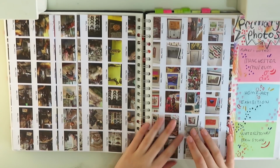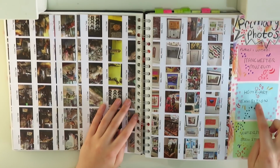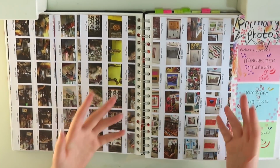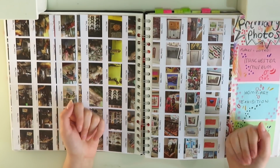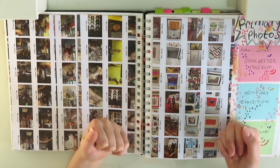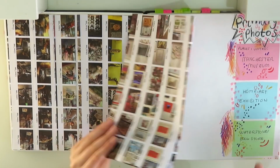I went on a little trip out with my friend Eleanor. We went to Manchester Museum, to an art exhibition, and then to Waterstones to get a bunch of what are called primary photos, which is basically just pictures that you've taken. There's primary photos, which are pictures that you take yourself, and there's secondary photos, which are pictures from the internet. So these are all my primary photos that we took.